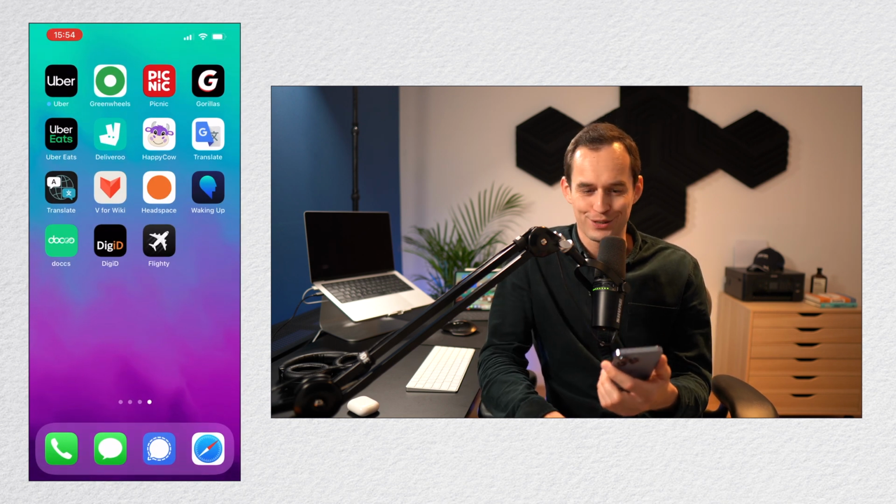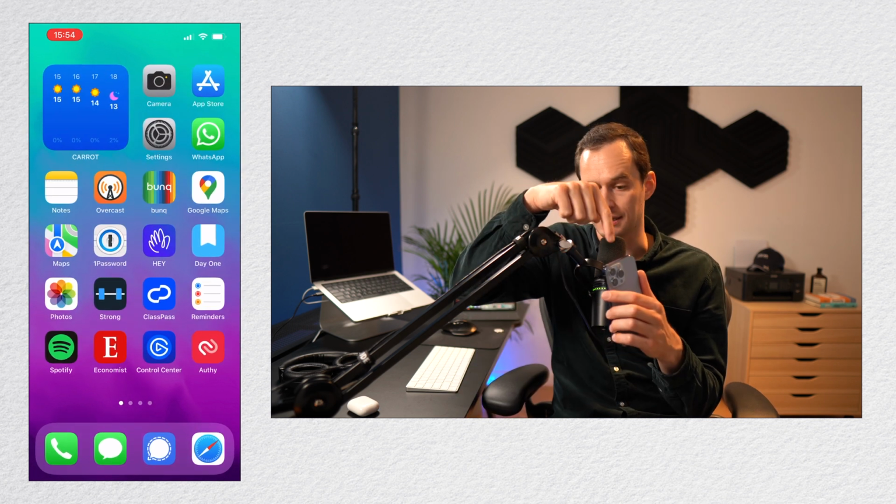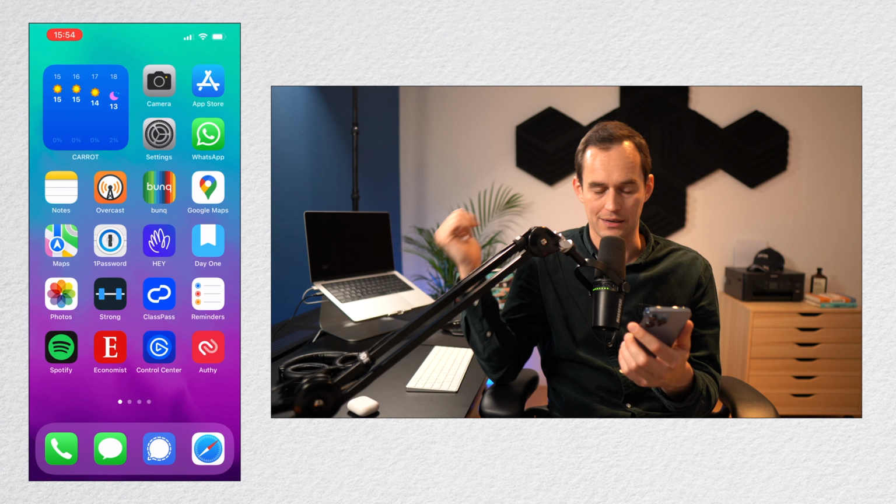Okay. Couple more things I want to show you. First of all, I want to show you the different focus modes that I use. And this syncs between, again, my iPhone and my Mac and my iPad.